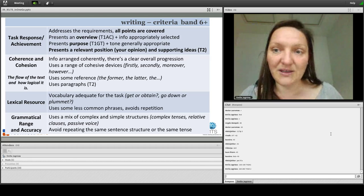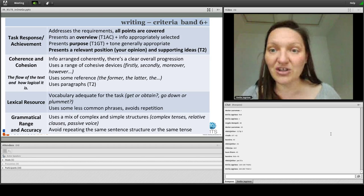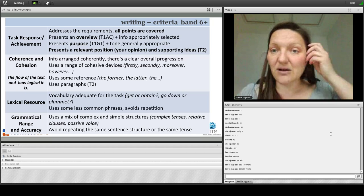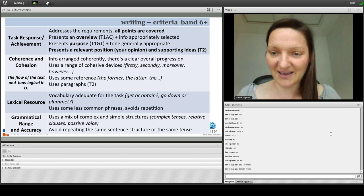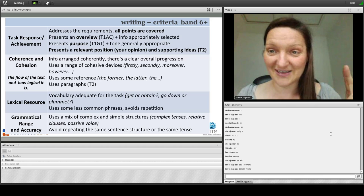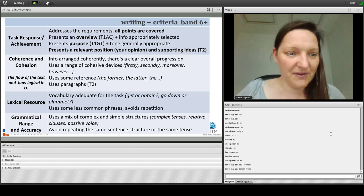Okay? So the difference between band 6 and band 7 is huge. And that's a difference of one whole level. You need to show your examiner that your English is smashing good, okay? So to do that, you have to take risks. You have to show off with your English. You can never repeat anything. Your English is so good that you will not repeat a single word in your essay. Take that in. Your English is this good. I know that. And you should know too, okay? So, what do we do with our writing now?